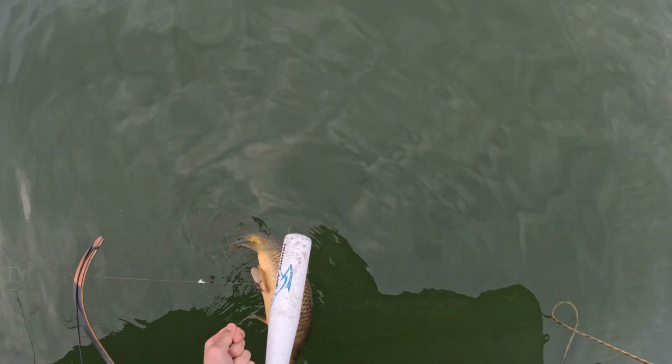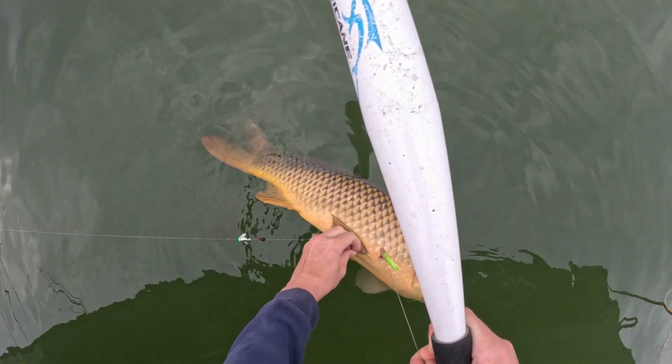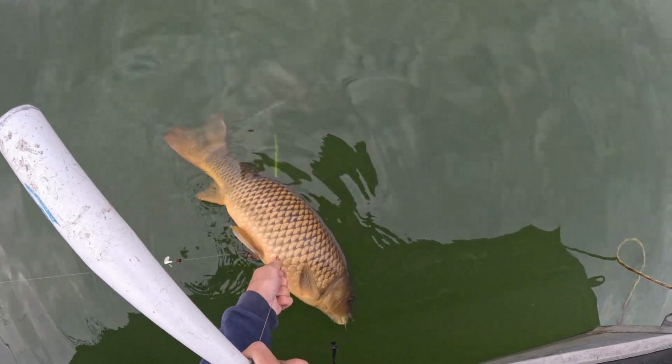This is a common carp. Was shooting him the most ethical thing to do? Not really. But carp are an invasive species in North America that need to be killed.